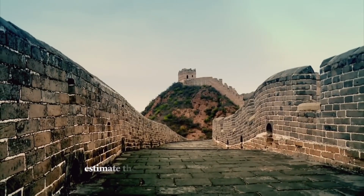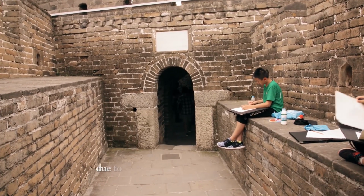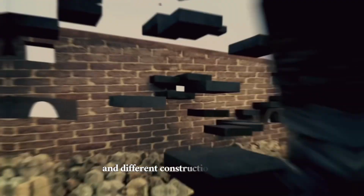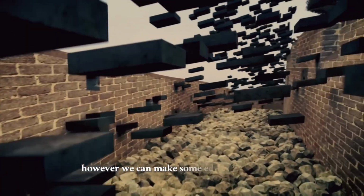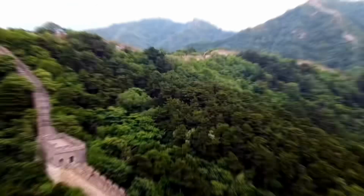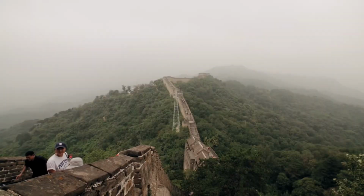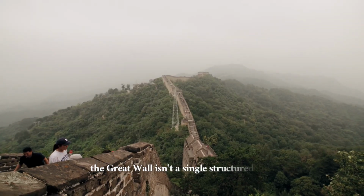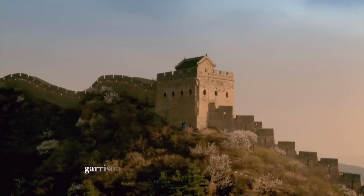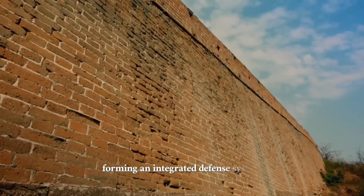Trying to estimate the exact weight of the total material used in the wall can be difficult, due to the fact it was built over centuries with different materials and different construction techniques. However, we can make some educated estimates based on the materials used and the dimensions of the wall, which lead us to a weight of 700 million metric tons. The Great Wall isn't a single structured wall. It includes beacon towers, barriers, barracks, garrison stations, and fortresses along the wall, forming an integrated defense system.